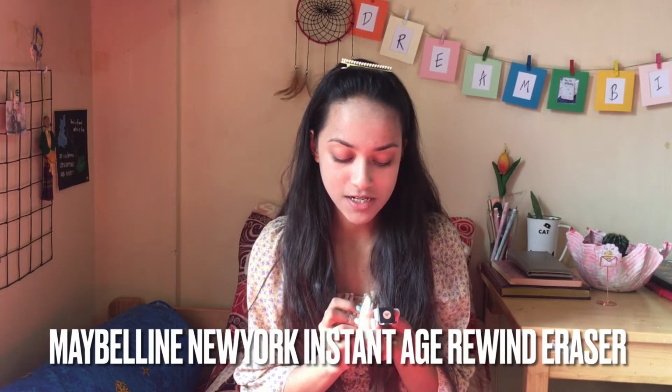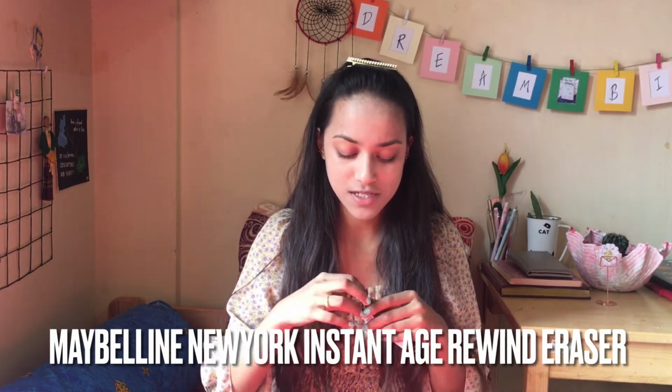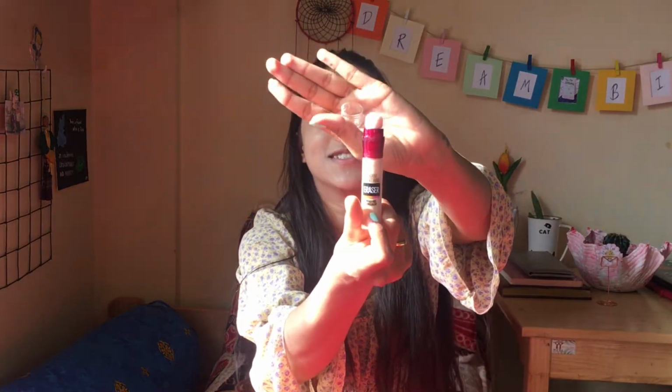So now the next step is concealer, and finally after so long a wait, I have this Maybelline Instant Age Rewind Eraser. It is a multi-use concealer, and God, I really wanted this. Oh, see, wow, I love this sponge head. Look how cute it is. The shade I have is 140 Honey.